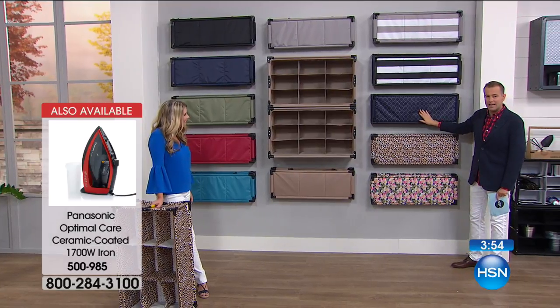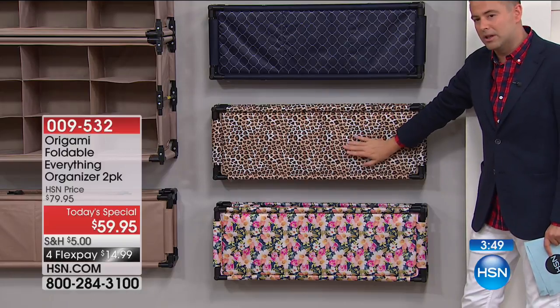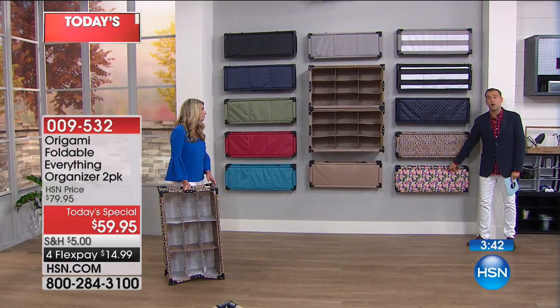This is the navy trellis. Love this new designer print. Again, you'd get two of those. This is the leopard. We love the leopard. Floral continues to be red hot, brand new exclusive. If you want the floral, order certainly before you go to bed.